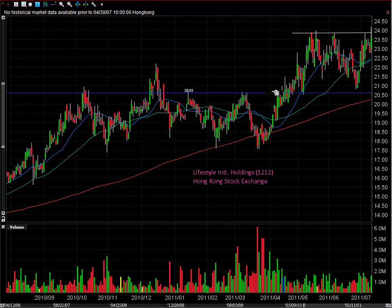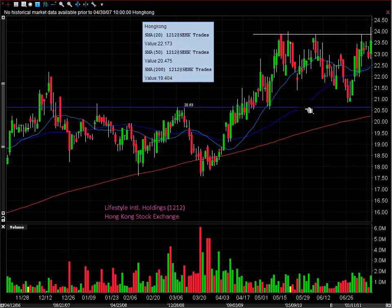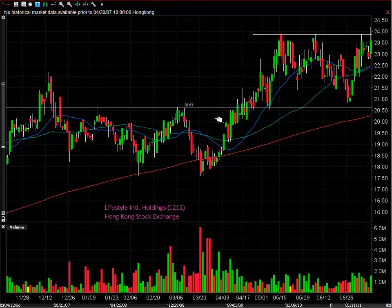And what's interesting here is notice now on this pullback right here and right here, notice how the stock failed to go below this horizontal line. And that's a good example of how a prior level of resistance becomes the new support after the stock breaks through it. So now we wouldn't expect the stock to go lower than this 20.6 area. So notice how it's forming a new base of consolidation between 23.60 and around 20.60, this sideways range here.